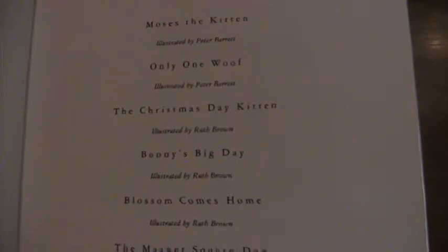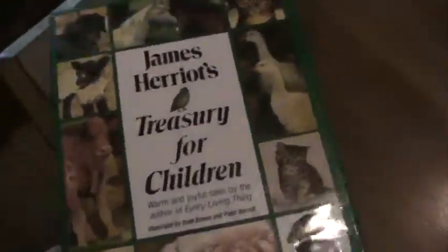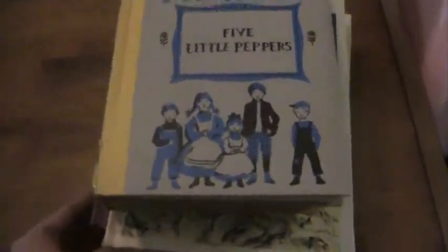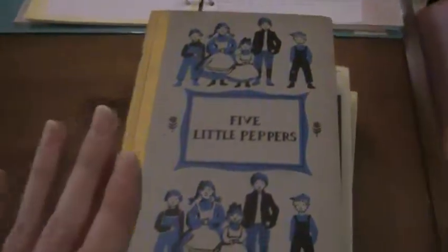So we are excited to get to that. But anyway, that is our summer read aloud book stack. I'm trying to go quickly here because my battery is not completely charged and my kids are kind of running amok. But anyway, so for the school year, this is our read aloud stack.